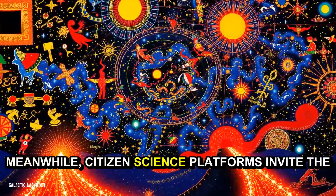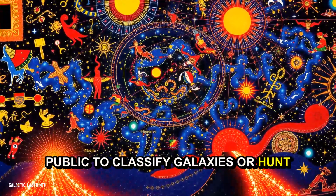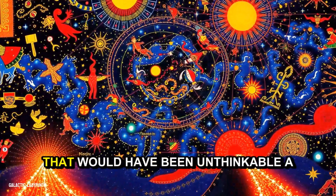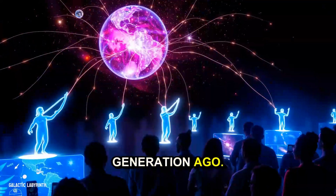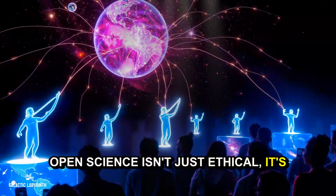Meanwhile, citizen science platforms invite the public to classify galaxies or hunt for exoplanets, democratizing discovery in ways that would have been unthinkable a generation ago. Open science isn't just ethical, it's practical.